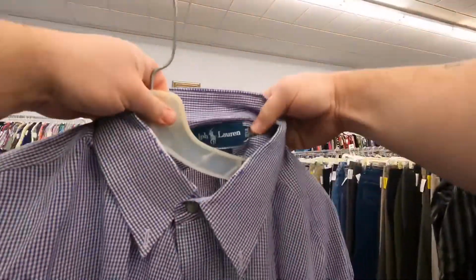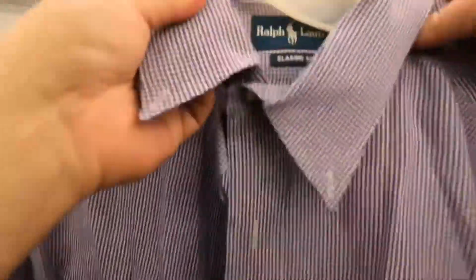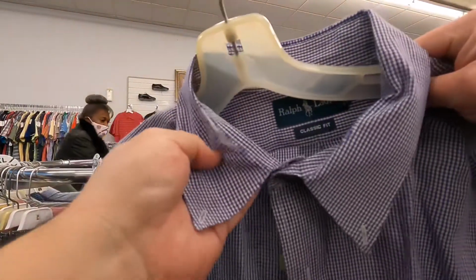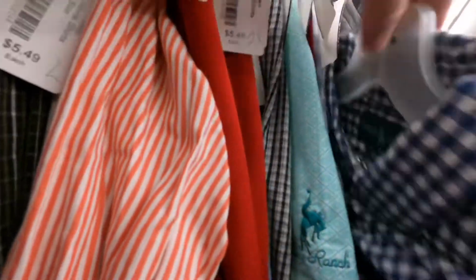Spot another Polo Ralph Lauren. This one, though, you'll see in just a second. I was looking it over. Maybe it's hard to see in the video. It's got stains under the... Oh, no, this is not the armpit one. This one's got a tear in the collar. That's no good. There was another one that I looked at that had stains in the armpit, so I had to put that one back.